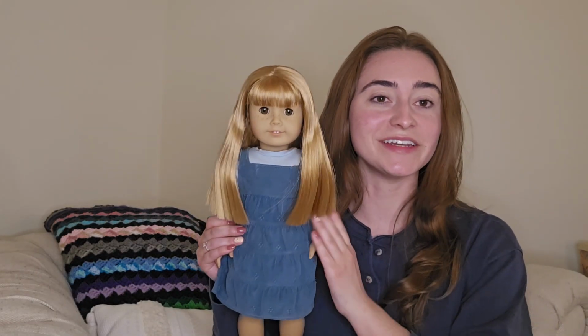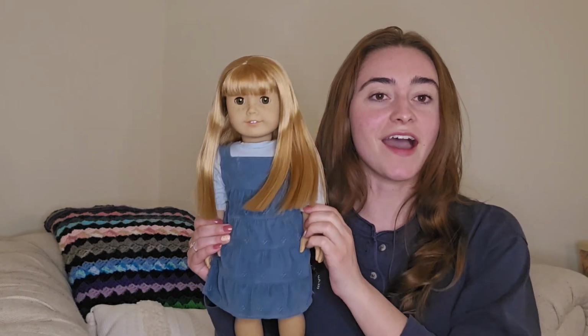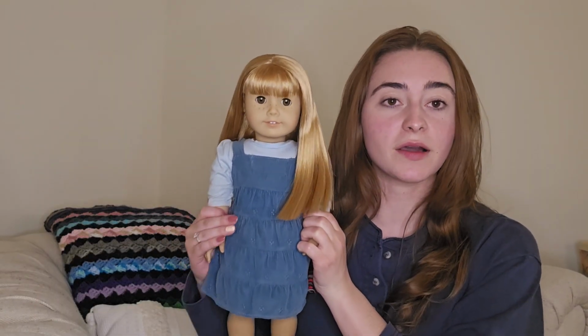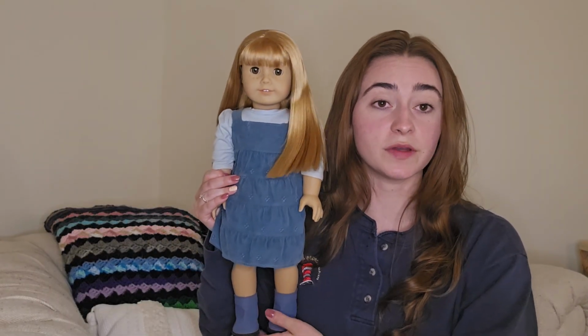So this doll I had wanted ever since I was a kid, to the point that I even had a name picked out for her. And that is Truly Me number 38. And I actually purchased her from shopgoodwill.com, and she was in pretty rough shape.